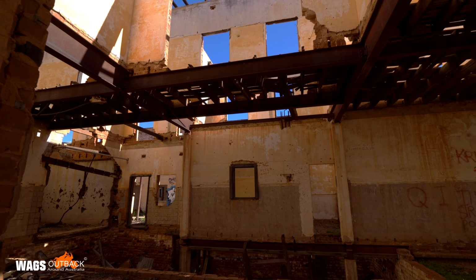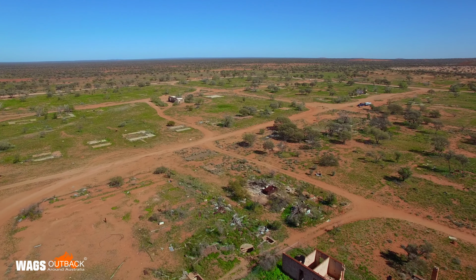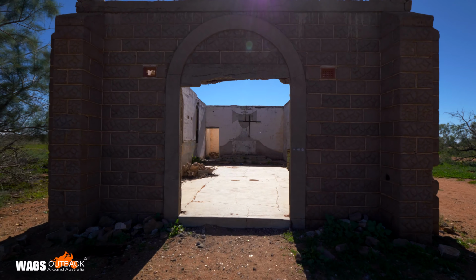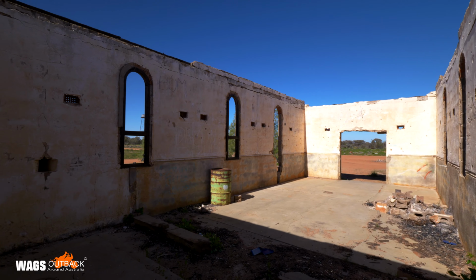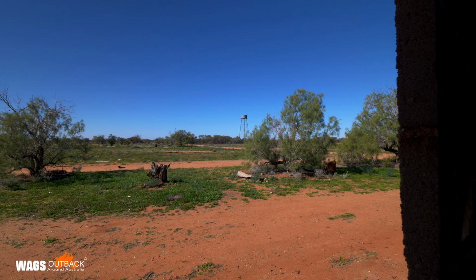It's a pity the bartender wasn't there, the beer would have gone down well. The town had a theatre, shops, a school, a church, and even a hospital and train station. About 850 people lived here in its prime, and between 1937 and 1955, around 730,000 ounces of gold was produced. The mine was sold in 1955 and the town was then sadly deserted.